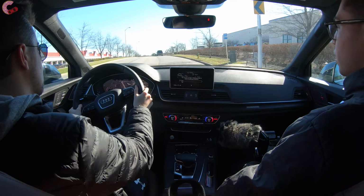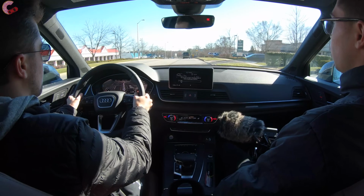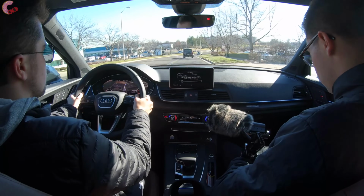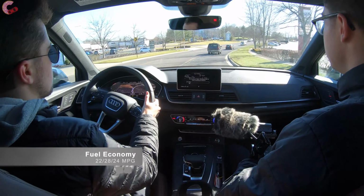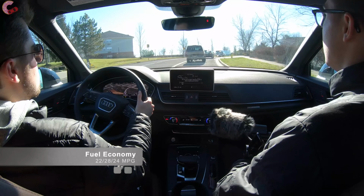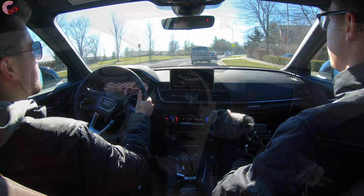And one of the last things that I do want to talk about is the fuel economy for this Q5. So one thing to keep in mind is that it does have standard quattro all-wheel drive, as with pretty much any Audi. So you're going to come in at 22 city, 28 highway, 24 combined, which actually puts it at the top of its class. It's one of the best all-wheel drive offerings in the class, so be sure to keep that in mind if you are looking at some of this competition.